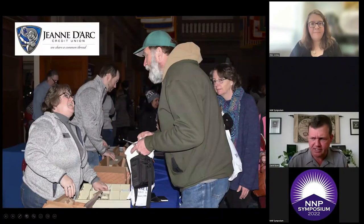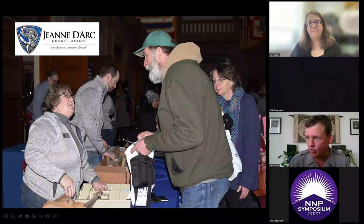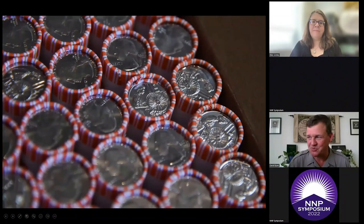The coin exchange, something like $20,000 to $25,000 changed hands, with people getting their rolls of Lowell quarters and partnering with the banks. This is one of our longtime supporters in the park, the local bank that was founded to provide banking opportunities to workers in the mills. And there some of those rolls are.